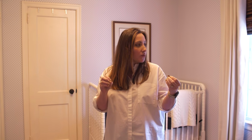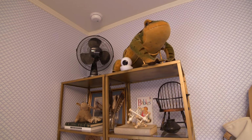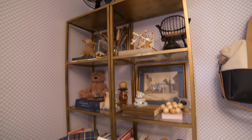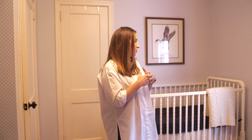We've wallpapered it because it's just the cutest little thing. My nursery, I really wanted to feel like Peter Pan, Mary Poppins, feel like a real nursery where children grow up, where there's imagination and just that kind of sweet little moment. And then eventually you graduate from the nursery like Wendy and Peter Pan.